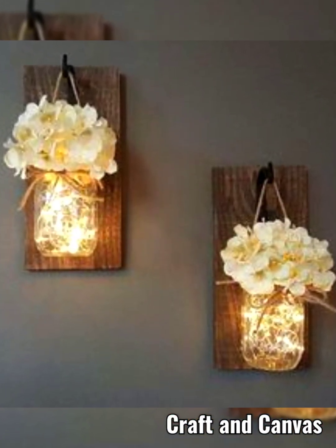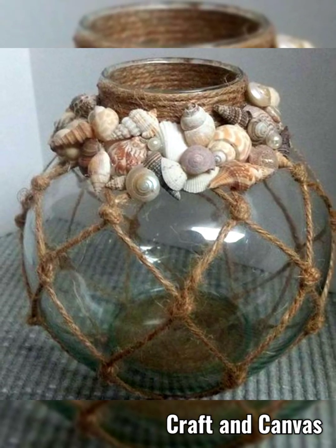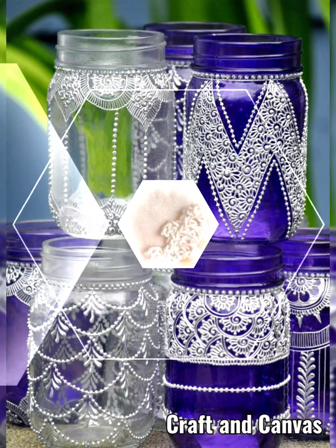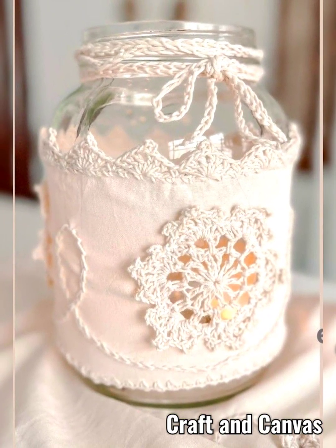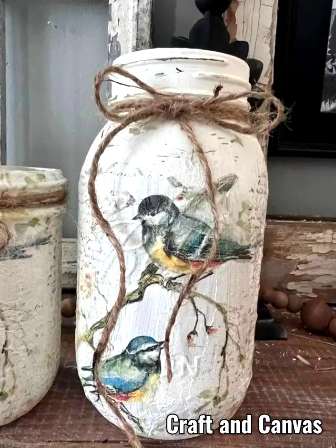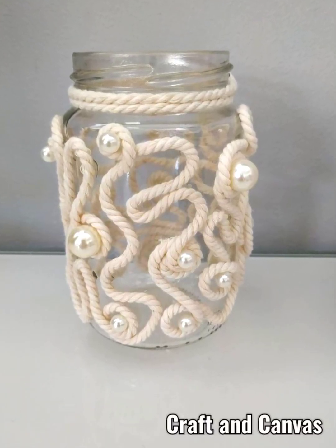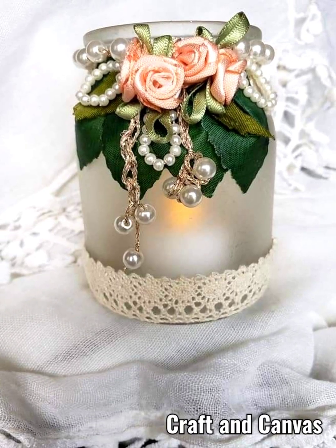Let's explore some inspiring ways to recycle mason jars with fairy lights. Clean the jar, coil a strand of warm white fairy lights inside, and tie a ribbon or jute rope around the jar. Place it in the middle of your table. Suddenly, you have a glowing centerpiece that sets the mood for dinner or celebration.